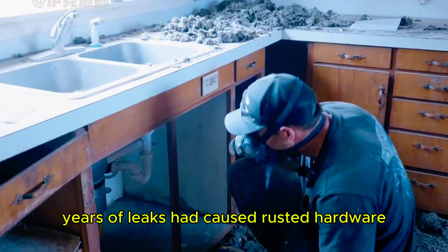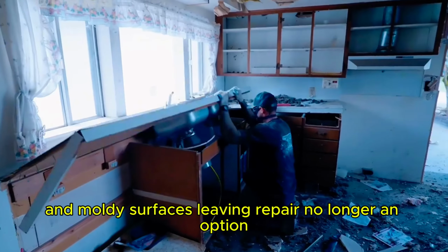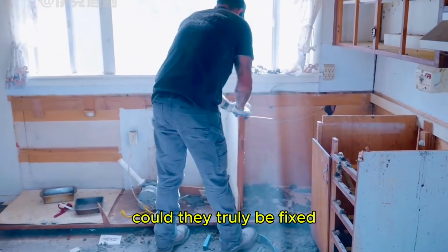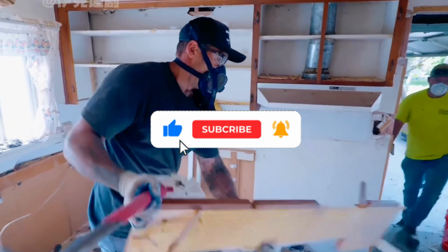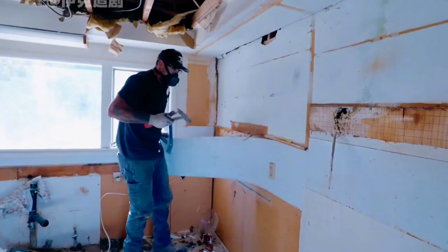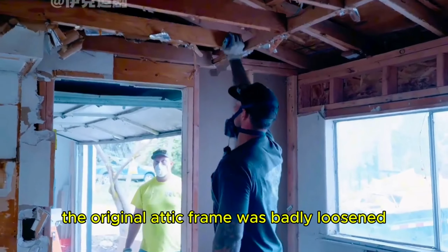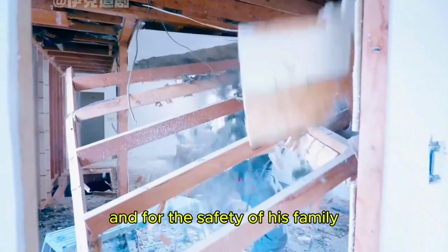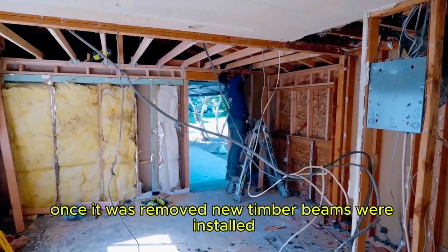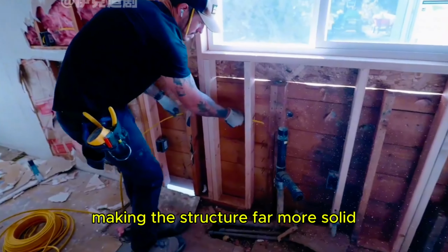Years of leaks had caused rusted hardware and moldy surfaces, leaving repair no longer an option. Only by fully exposing the problems could they truly be fixed. The original attic frame was badly loosened, and for the safety of his family, Henry knew it couldn't be left standing another day. Once it was removed, new timber beams were installed, making the structure far more solid.